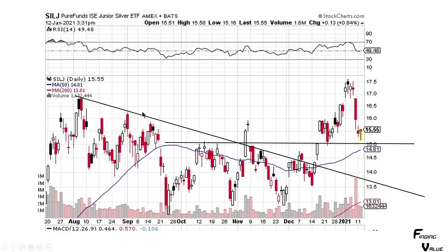SILJ is looking pretty good. I drew this in. We've got a wick on the bottom, a little bit of an up day, looking pretty good. Maybe it's time to add in a little bit. That's probably what I would be doing right now. If you want to, cost average in a little bit.